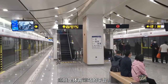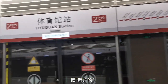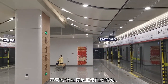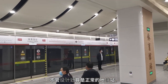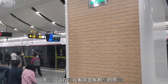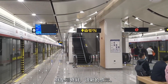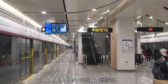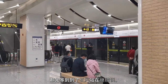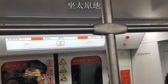Alright guys, so this is what the platform looks like for Taiyuan station. Obviously it still looks pretty new, pretty fresh, even though the design is kind of like a typical subway station. But overall, if you see it in person, you get that fresh feeling that this has just been built, and it looks really sleek actually. So just gotta wait till we get to Changfeng station and then see what it's like there. A few minutes later.